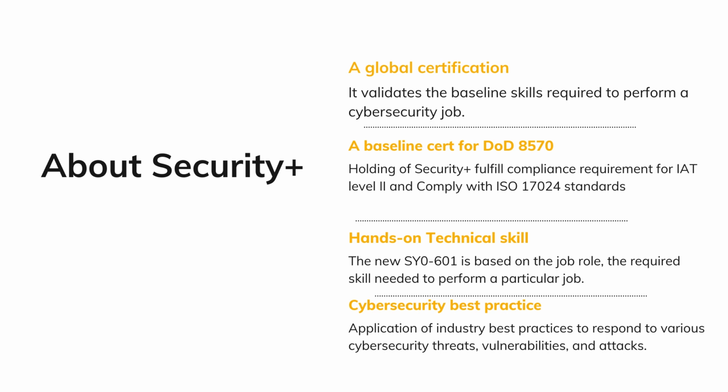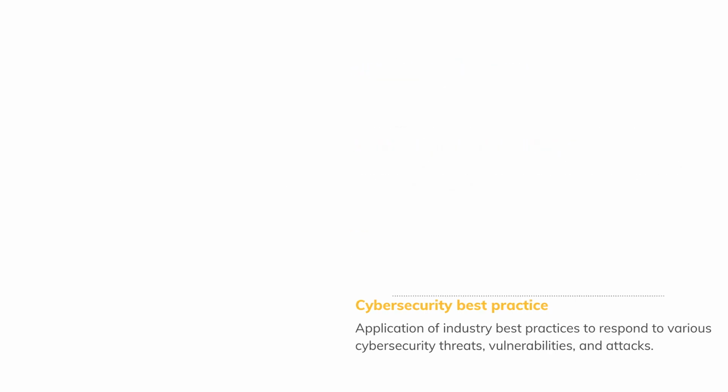Cybersecurity best practice. Security Plus implements cybersecurity best practice. That is, it's applicable to all industry best practice to respond to various cybersecurity threats, vulnerability identification, vulnerability management, and different attacks within a respective organization, to manage those different attacks.